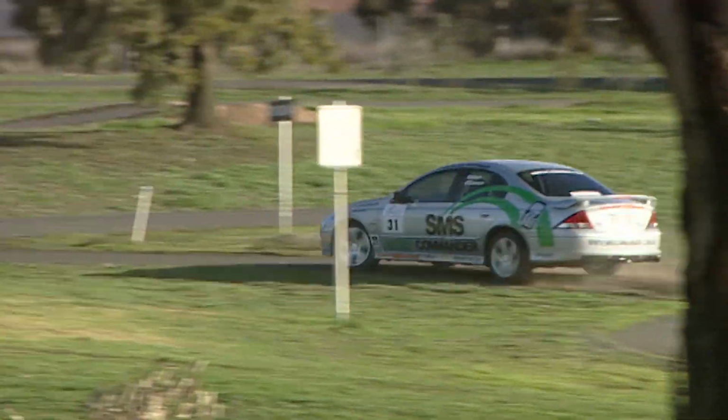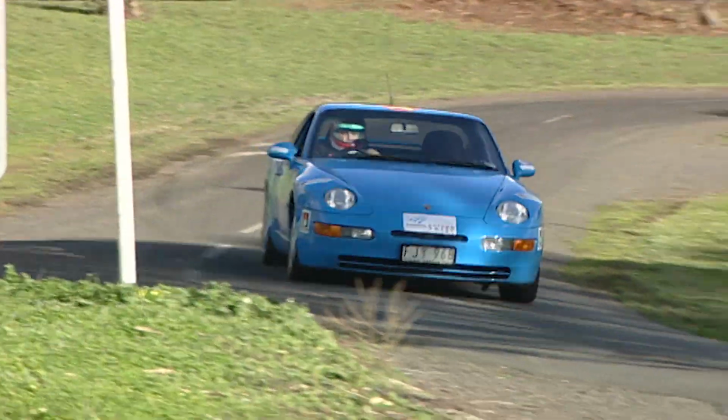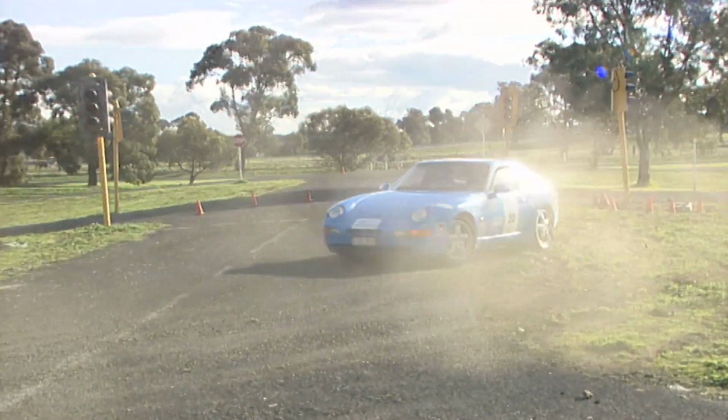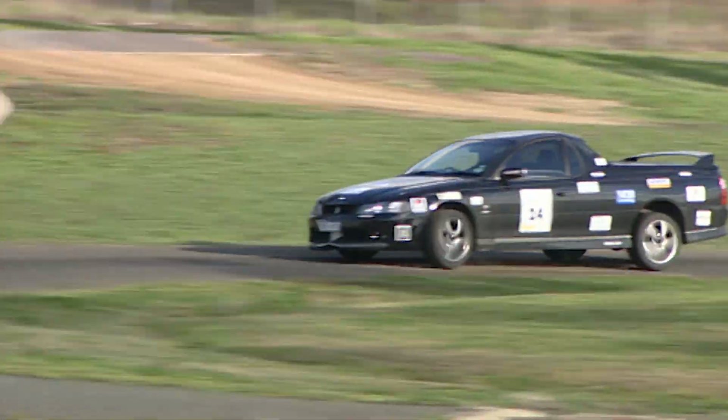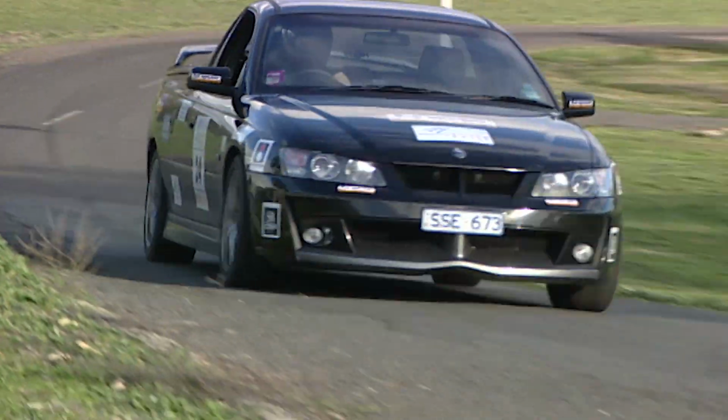but nothing like these drivers. First up, the Lamana Banana car. It's the blue Porsche. They looped it around. And not to be outdone, the HSV Maloo Ute did exactly the same thing.